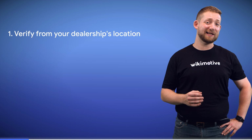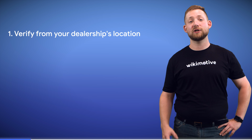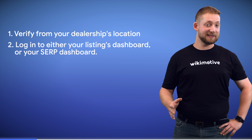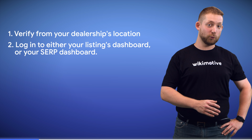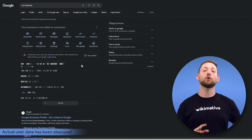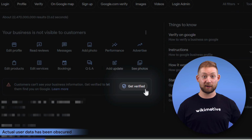First things first, you'll ideally want to be at the physical location of your dealership when performing an actual verification. Second thing second, you'll want to be logged into either your listings dashboard or your SERP dashboard, which, if you've been watching, you'll remember from episode 2. Either way, you'll want to click the button that says Get Verified.